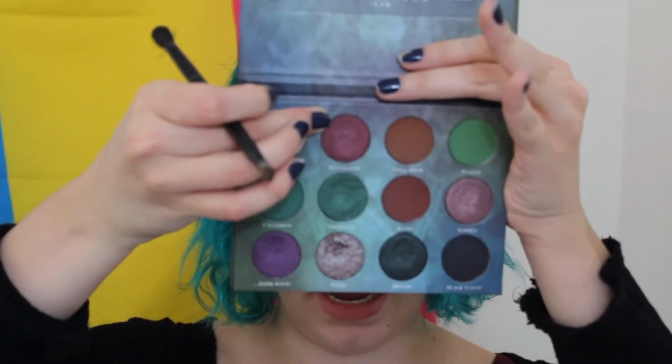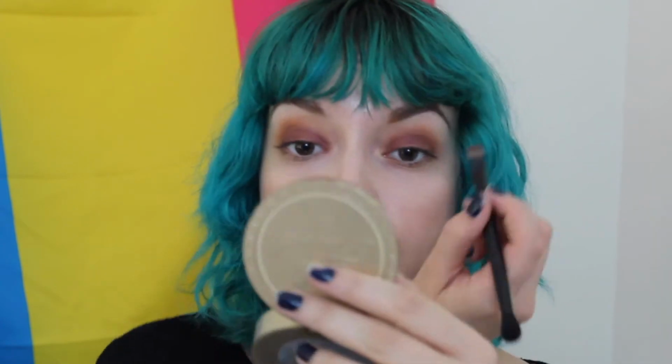For my lid shade, I'm going to take Pentagram, and I'm just going to use the flat end of an Anastasia Beverly Hills brush, and I'm just going to place it on my lid because that's my lid shade. Then I'm going to take a bit more of Wand and use that to blend that out.